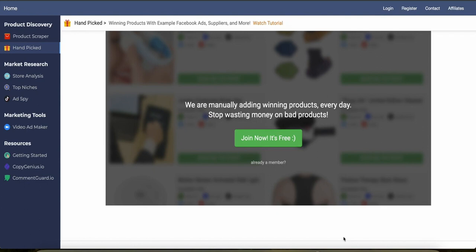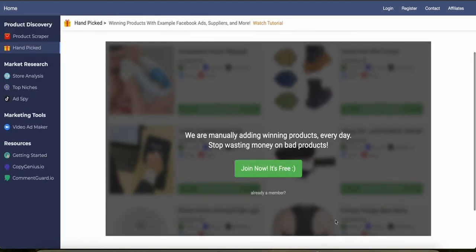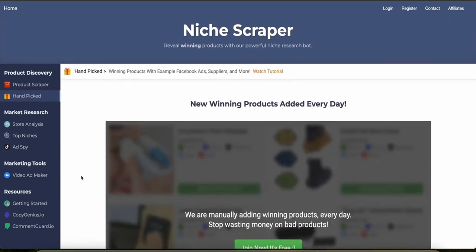Users can search through these products using advanced filtering options, including profitability, sales volume, and recent trends, making it a really powerful tool for uncovering hidden gems. Now, what about market analysis? Well, market analysis is another really strong suit for Niche Scraper.